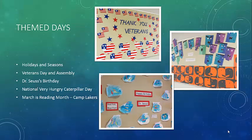We just recently did Dr. Seuss's birthday, which was Sunday, March 2nd, and I had my kids paint with cornstarch, and it makes the water look shiny in the fish bowls there. And along with that, we tied into literature, and I read them One Fish, Two Fish, Red Fish, Blue Fish, and the other class I read The Cat in the Hat, and they made a Dr. Seuss hat out of a paper plate. So they got to paint on a paper plate.